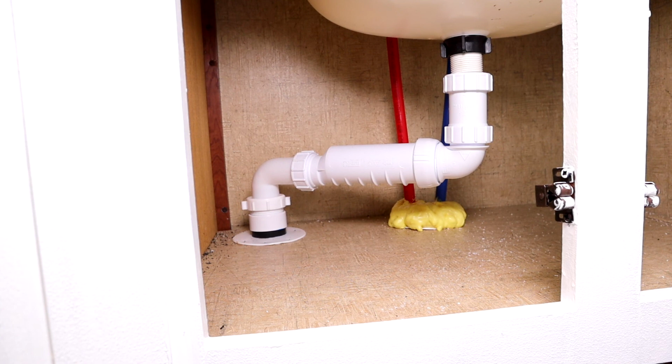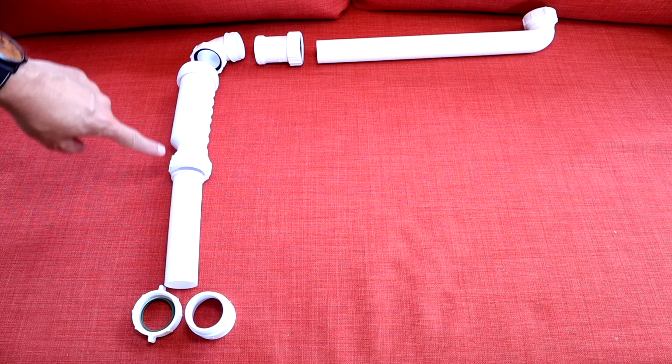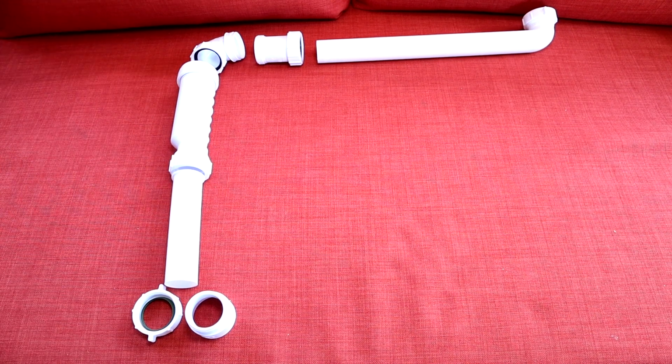Alright, we're looking good. On to the next one. Alright, so this is the setup for the half bath in the bunkhouse. So you can tell this one is going to be different because the HEPVO is going to be installed in a vertical position instead of a horizontal position.